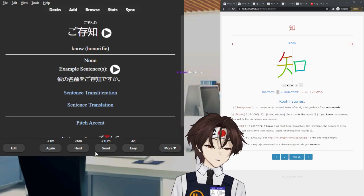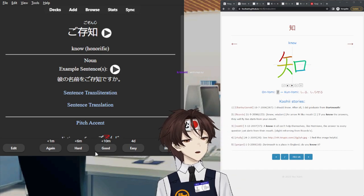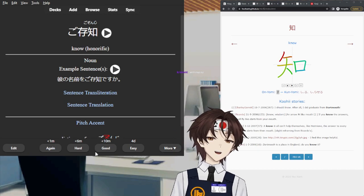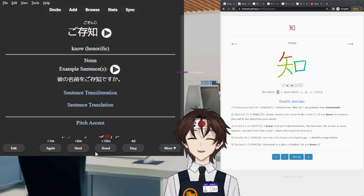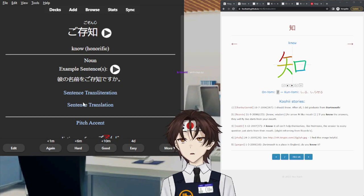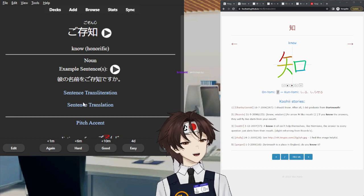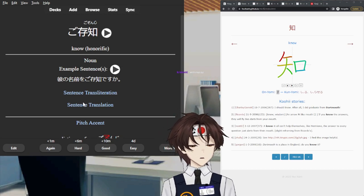No, that's not it. You can't go head on over to Japan and just say that over and over again. "Know," in honorific. The respectful way of saying "know." Oh, I see now why this is the respectful way of saying "I know."